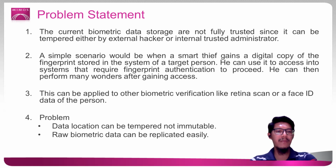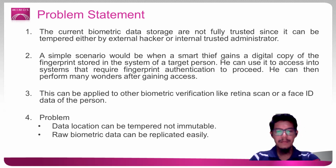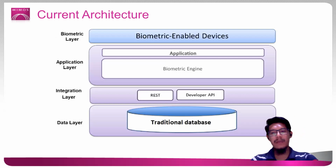So from this problem, what we can see here is that data allocation can be tampered with and is not immutable, and raw biometric data can be replicated easily.